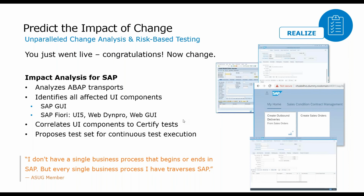So as you go through, the ability to do thorough testing is very important, and being able to do that rapidly is very important. So WorkSoft Impact does analysis of ABAP transports, and is able to identify all of the corresponding affected user interface components, whether that's in the traditional GUI or if that's in Fiori. And that really includes all the different components of Fiori, whether it's UI5, WebDynpro, or Web GUI applications. We're able to correlate the changes in the transport to the objects in SAP, and then correlate that to the corresponding certified tests. And then from there, we're able to propose a test set that can be used in continuous test execution.